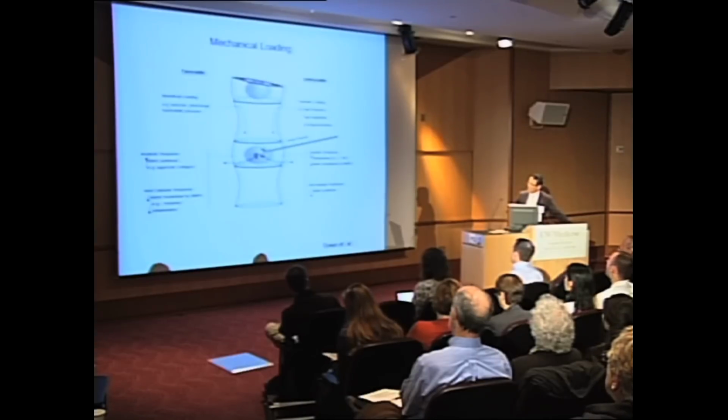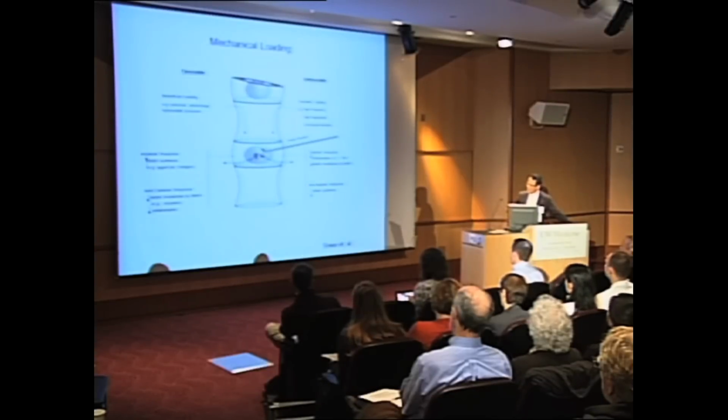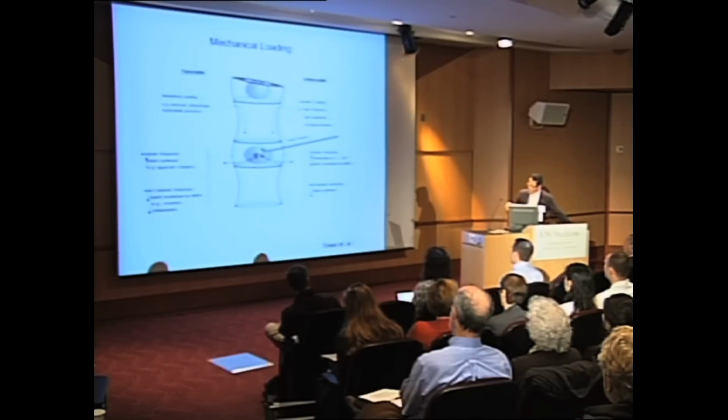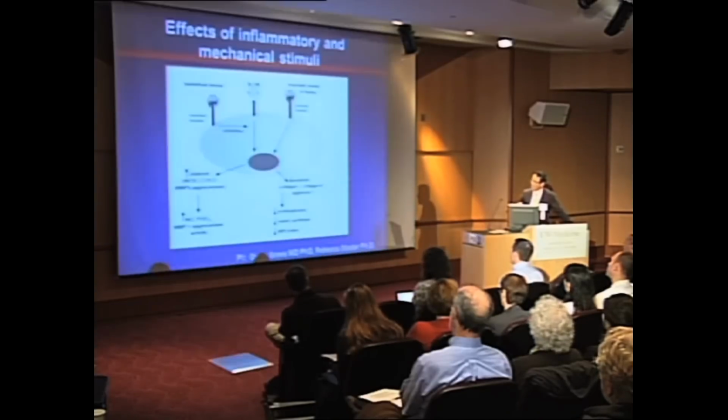Gwen Soa in our lab is actually looking at this, and she's noted in vitro at least, there's favorable loading environments to these disc cells, and then there's unfavorable loading environments. So if you overload the disc cell in certain frequency of tensile loading or compressive loading, it actually causes a catabolic breakdown, and you can actually see gene upregulation or downregulation of matrix products. And likewise, with certain favorable loading schemes, you can actually have a beneficial effect. So, finding the fine mix will be the challenge for the future.